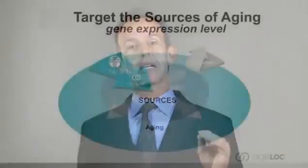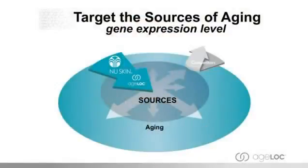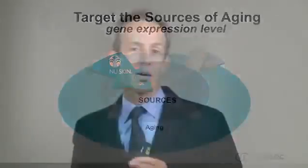At Nu Skin, our approach, the ageLOC approach, is simply targeting the sources of aging. That means we go right to the source rather than looking at the outside, the signs and symptoms. So if you look at this target that I've got here, you see that the sources of aging are at the inside. To understand aging and how we can change it and help you feel younger, we need to go to the sources of aging, not just describe what's happening at the signs and symptoms level.